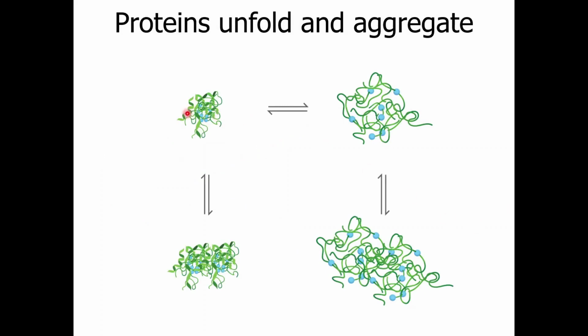Proteins, of course, we all know they have a native structure, they have a native fold, and that's in an equilibrium with the unfolded state. So by increasing the temperature, you can push this equilibrium towards the unfolded state. This is what we refer to as conformational stability of a protein. To make things more complicated, proteins also do other things. They can also aggregate, something that we call the colloidal stability. And both the native state can aggregate and the unfolded state can aggregate.